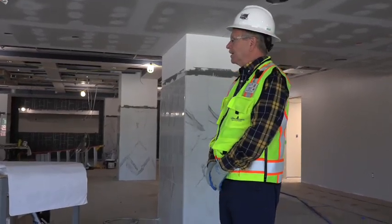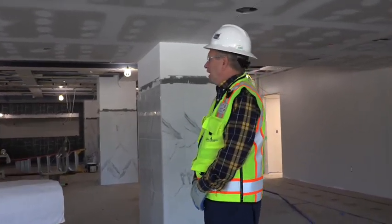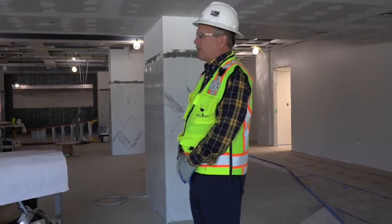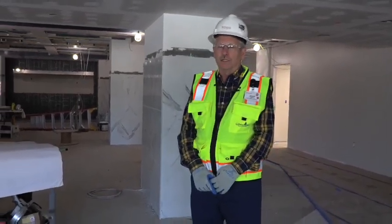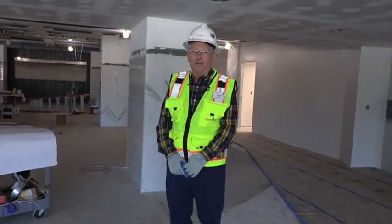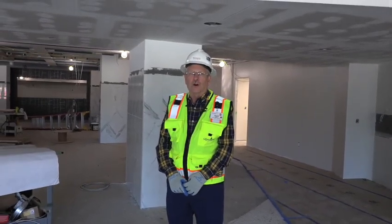These are very exciting times because, as you can see, it no longer is just studs and framework, it actually is taking shape for everybody. So the dining team is really excited about this future opportunity to provide high-level food services to all the residents, their families, and guests.